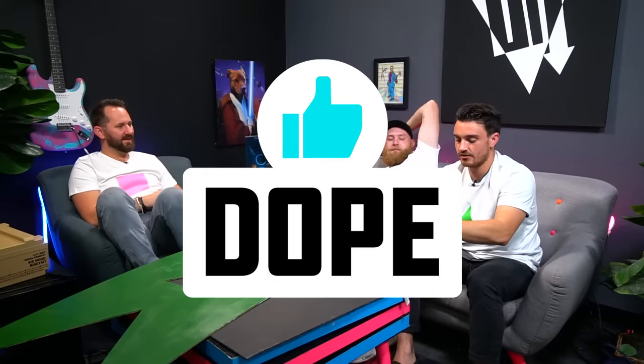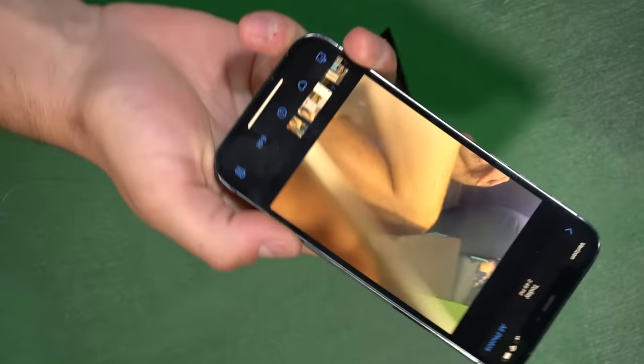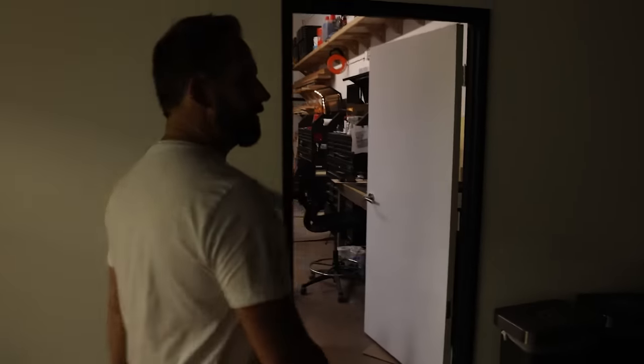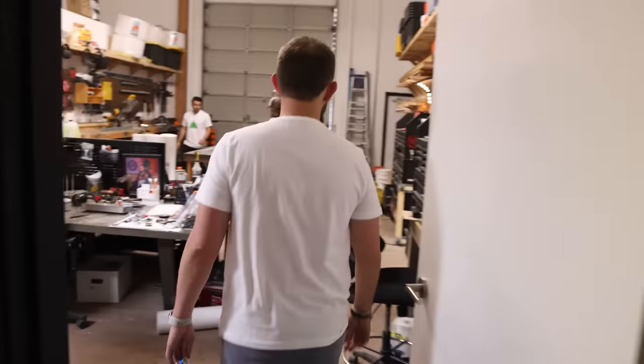Oh, it's a dope. I'm taking a picture of Tanner's leg. Guys, rate it on a scale of 1 to 10 in the comments below. Sexy leg or nah? Well, I lose. We're gonna cut him now. Here we are. Ready to destroy Tanner's hopes and dreams.